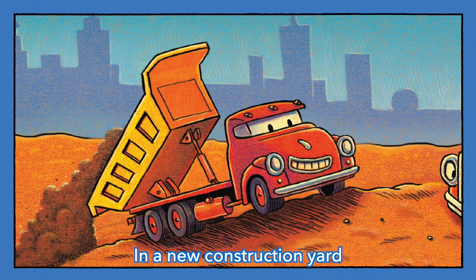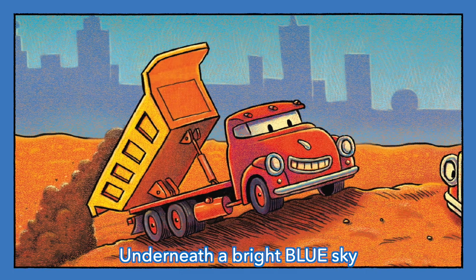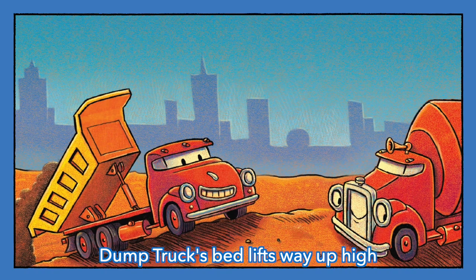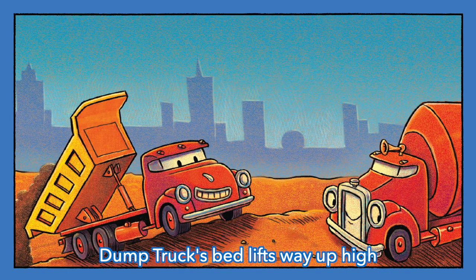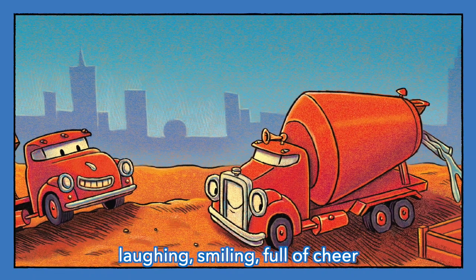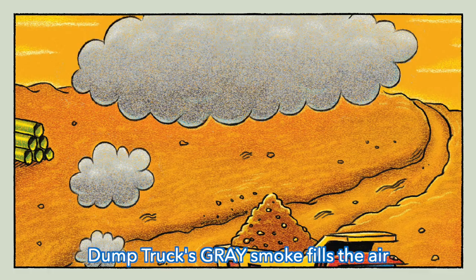Hooray! In a new construction yard, dump truck's really working hard. Underneath a bright blue sky, dump truck's bed lifts way up high. Cement mixer is working near, laughing, smiling, full of cheer. Dump truck's gray smoke fills the air.